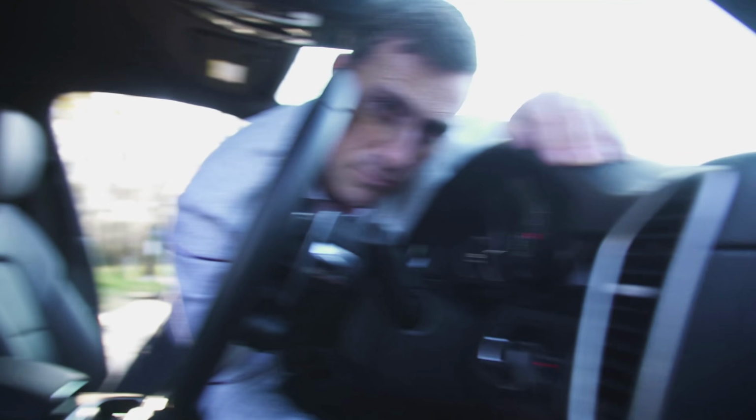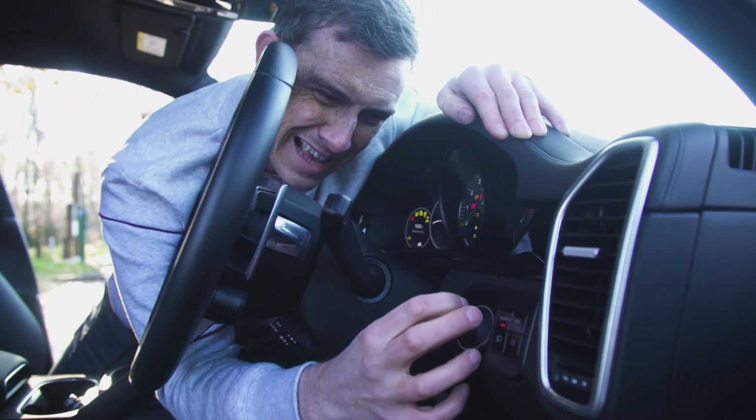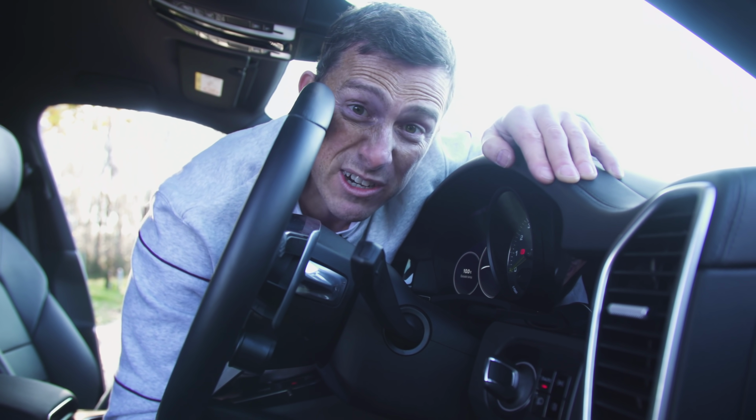Ugh. Rather than have a normal starter button or a key, Porsche's gone for this weird paddly thing for the ignition. Looks a bit rubbish, really.